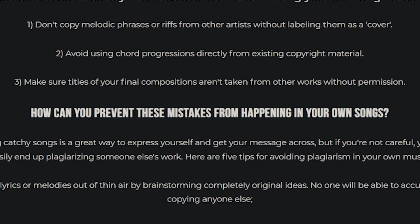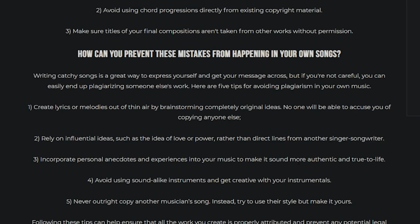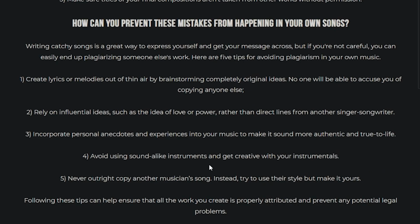How can you prevent these mistakes from happening in your own songs? Create lyrics and melodies out of thin air. Yeah, what is the alternative? I was studying someone else's lyrics, and I used that to come up with my own lyrics kind of like that. I feel like all of this here is just dancing around you copying someone else. Rely on influential ideas such as the idea of love or power rather than direct lines from another singer/songwriter. That's exactly what I said in the first one.